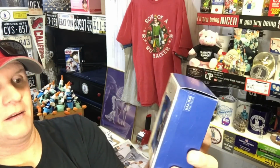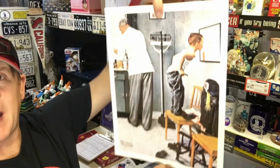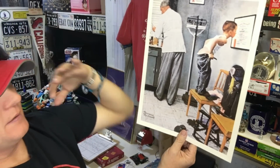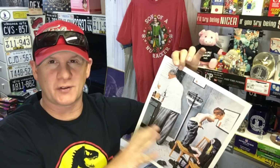Sold another Christmas ornament. We usually keep the ornaments right here, except for all those out there we just decided to keep together. So this is Literary Ace. It's got a little Woodstock and Snoopy at a typewriter. $8 plus shipping. I take it back, $7 plus shipping at the doctor's office. We've sold these quite a bit over the last couple of years. They're getting really low, just a few of these left. We're selling them, I think, for $10 plus shipping.